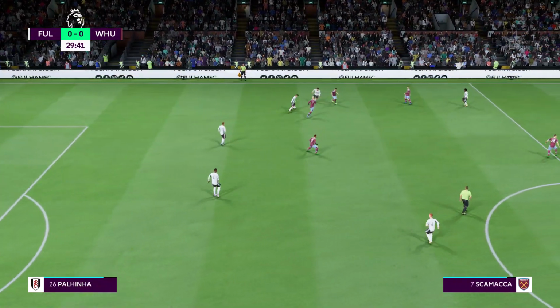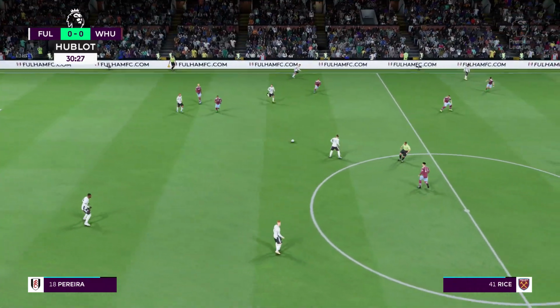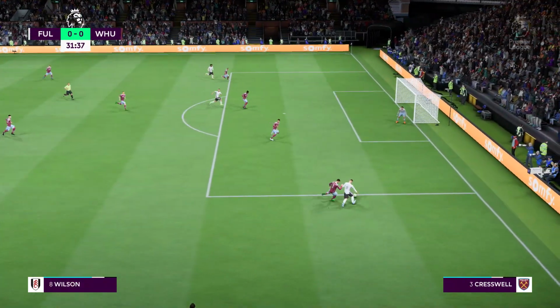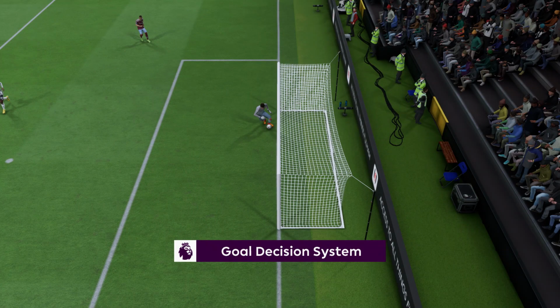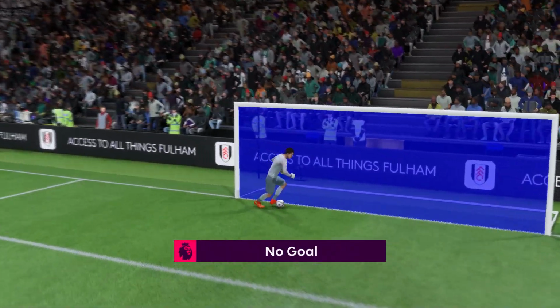Vladimir Tsoval. Couldn't keep it. Pereira. Wilson. And the referee has awarded a corner following that touch. Well, as you can see, it wasn't even close, was it? No debate about that one.